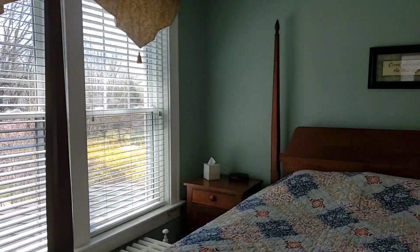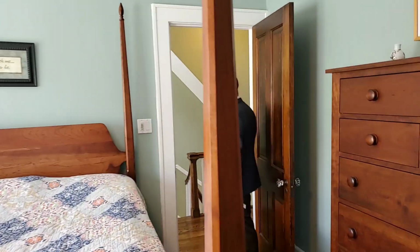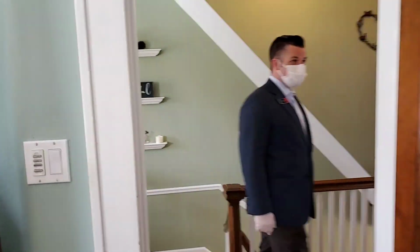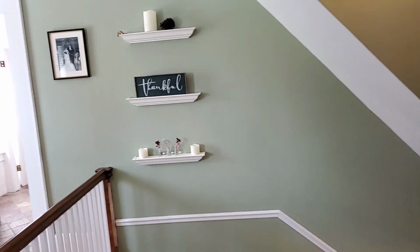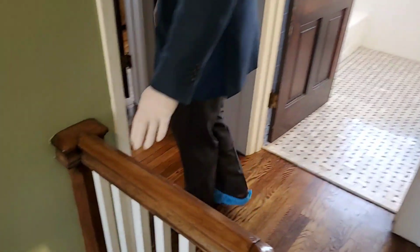So as you can see, lots of natural light throughout. There is room for a king bed. Just love these railings up here too. And heading up to bedroom number 4.